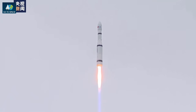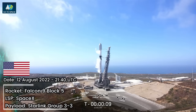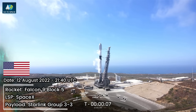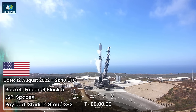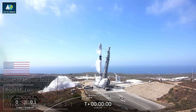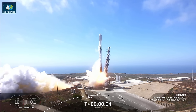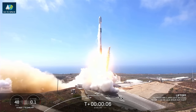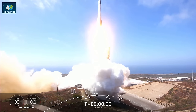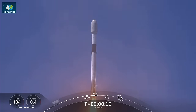Ten, 9, 8, 7, 6, 5, 4, 3, 2, 1. Ignition. Liftoff of the Falcon 9. Beacon 1D chamber pass range.